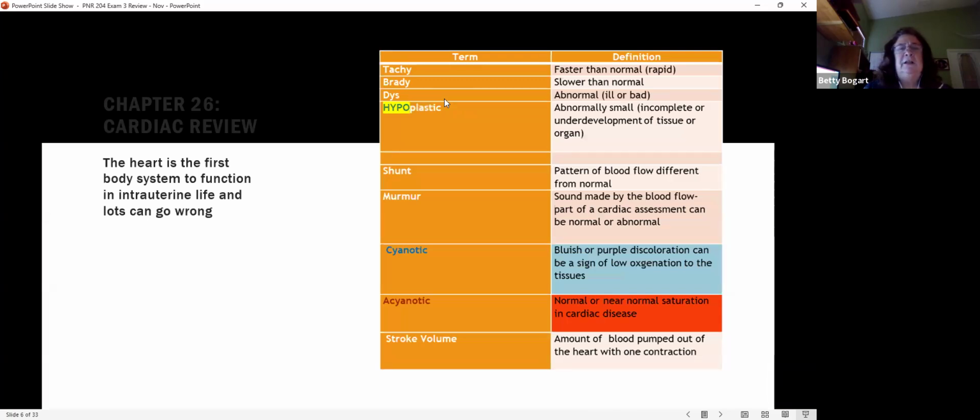Now, the heart. I think the heart is a pretty neat little thing, isn't it? It is the first body system to function in intrauterine life. If you know what goes on with it, it starts out with a stalk and it turns and twists and comes up and folds on itself through that first little bit of amniotic life. It's quite amazing. It's amazing more hearts aren't built wrong. So let's just go into some diagnoses about that.